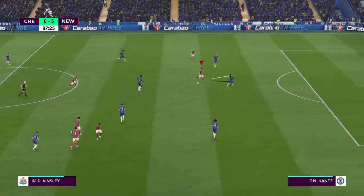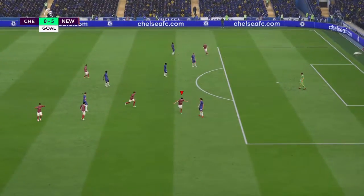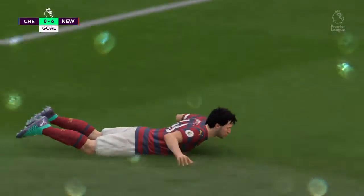Mistake in possession by Hazard. Had a crack! And it's in! That is one of those special moments you don't often see. A glorious goal.